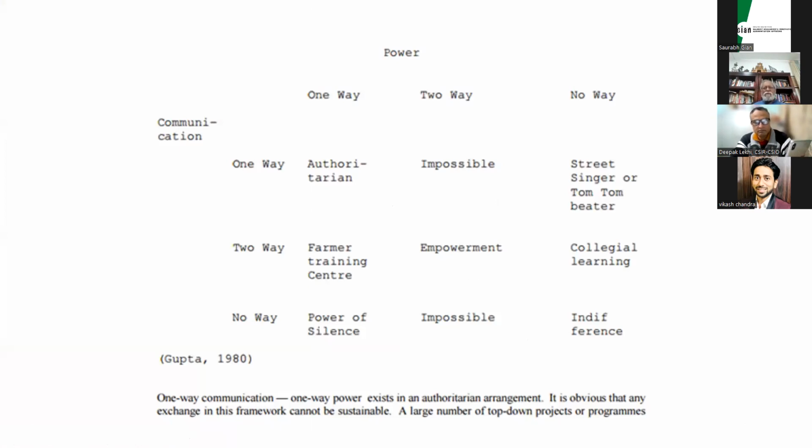So you have communication and power. Power is one way, two way, no way. And communication is also one way, two way, no way. So when you have one way communication, one way power, it is a very authoritarian system. I'm telling you, do this, and this is what you will do. You have no choice. You have no degree of freedom. That's a very authoritarian system. Of course, none of us will like that, but sometimes that's a model that you have.